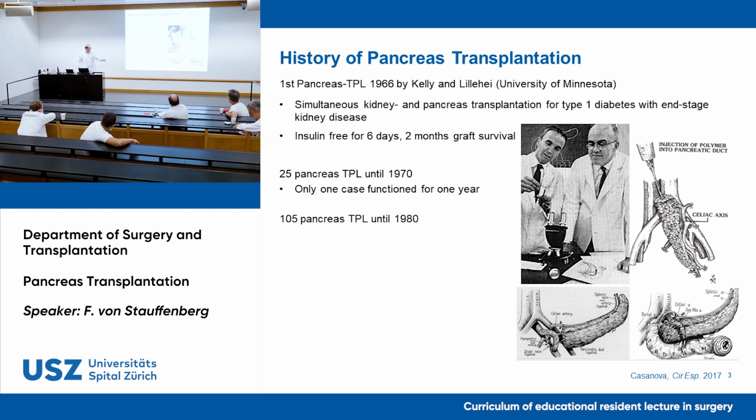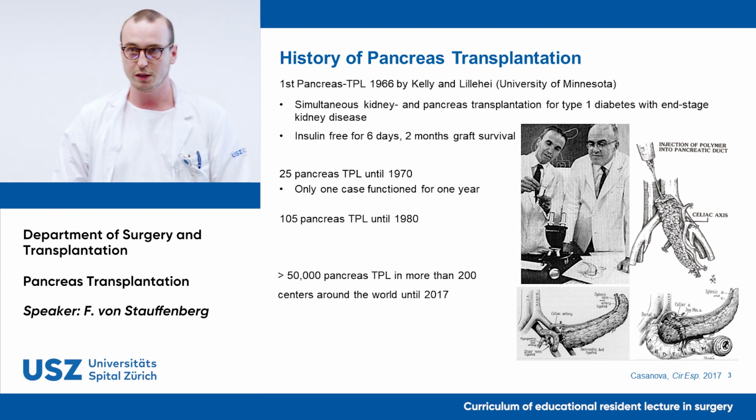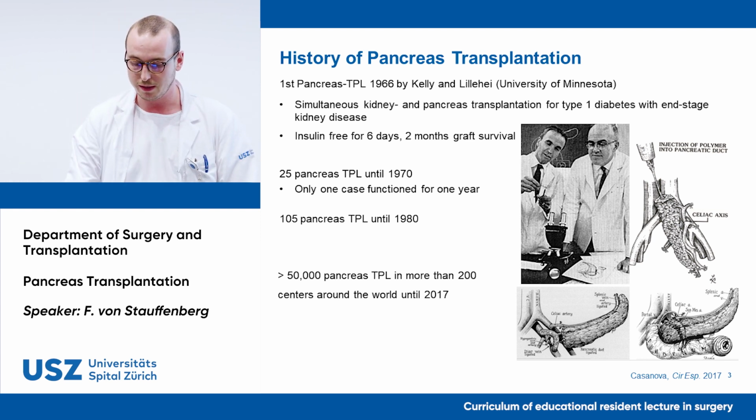As you can see, there were mainly segmental grafts used, and there were different techniques for dealing with the exocrine function of the pancreas, for example, injection of the polymer into a pancreatic duct or performing a duodenostoma. Until 2017, there were more than 50,000 transplantations performed in more than 200 centers worldwide.